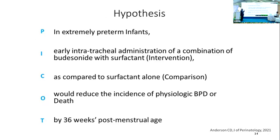So the reason I'm introducing you to those two is that once those results come, I'm hoping this might become a standard of care. Every time you give surfactant, you might give a little bit of this steroid for small babies. We'll keep our fingers crossed. So this is the hypothesis.